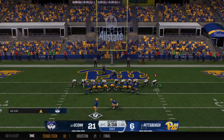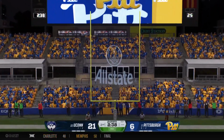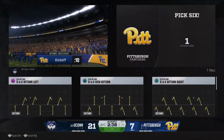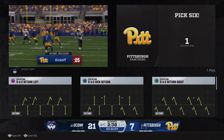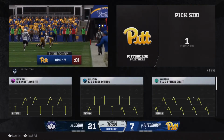And they come up with a huge pick 6, and that is one of the reasons this defense has been so dominant all season long. They don't give up big plays, but they take the football away. And once they do, they've got better athletes than you do. They're hard to bring down. They can flip the game on a dime.